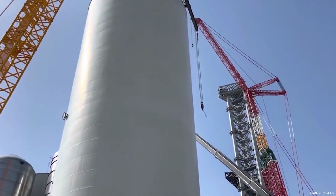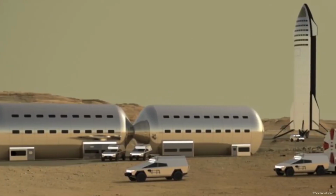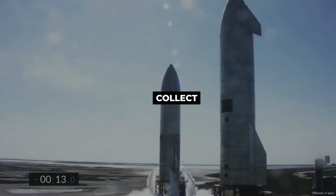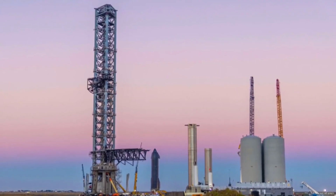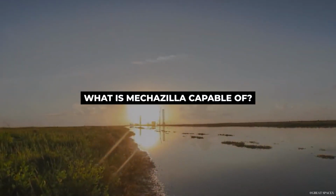It is expected that additional fuel tanks, water tanks, pipes, a pumping station, and other amenities will be included. SpaceX will be able to use the launch tower and the GSE together to launch, collect, refuel, and relaunch its spacecraft, allowing for quick reusability and minimal turnaround time. You must be wondering, what is Mechazilla capable of?